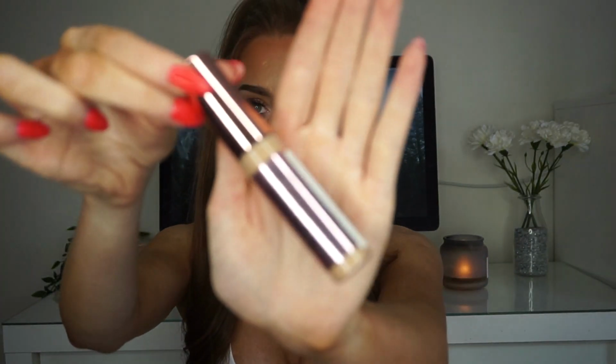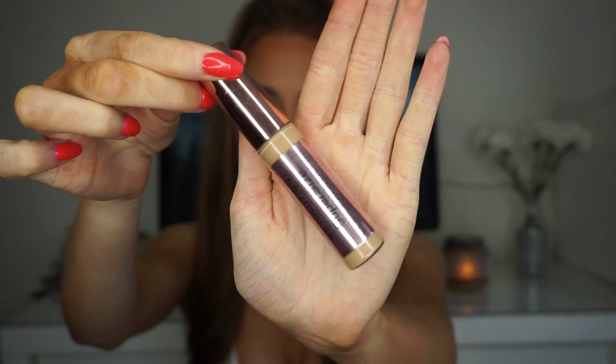Oh yeah, this is my all-time. Again, I mentioned this in my last video. It is the Conceal and Define concealer from Makeup Revolution. I'm not joking, it's like €10 for this. And I got the super size one because it does tend to run out quite easily.